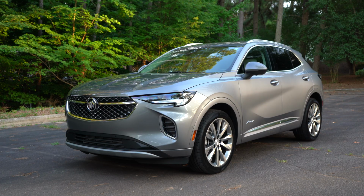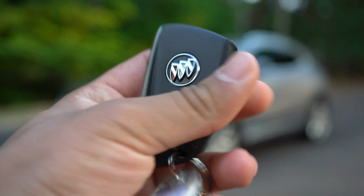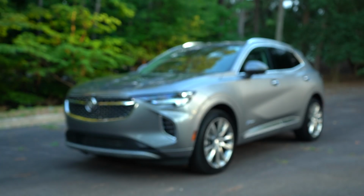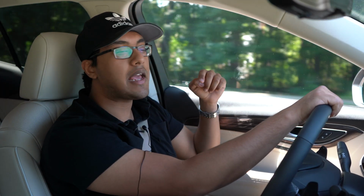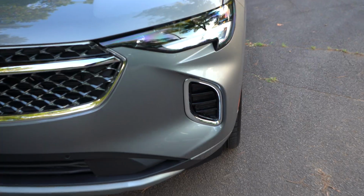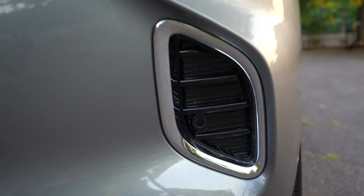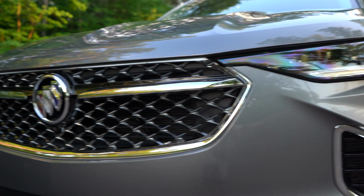This is no longer just some rebadged Equinox, okay? This is actually built on the same platform as the Cadillac XT4, and I have tested that vehicle. And one of the main differences I've noticed between the XT4 and this Envision is the XT4 handles a lot better than this car, okay? Granted, I did test out the Sport trim with all-wheel drive, and this is actually just the front-wheel drive trim, okay? So more on that in a little bit, but I could tell that the XT4 was tuned a little bit better for handling, and it wasn't as soft as this vehicle.